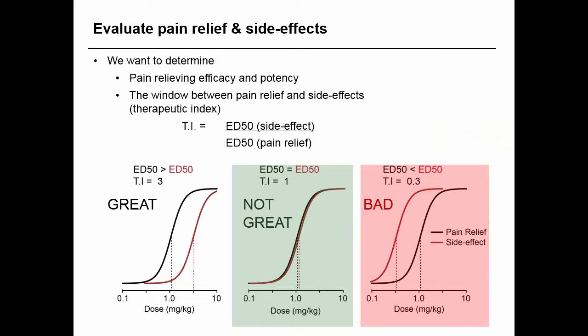So what we want to determine is the pain-relieving efficacy of these drugs, so how well they relieve the pain, and then the potency of the drugs to do that, so how much of a dose we need to do that. And then when we get that dose of the pain relief, we get the dose of the side effects, and we compare the two to see if we've got a window where we can get doses where we get analgesia to side effects.